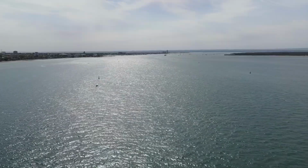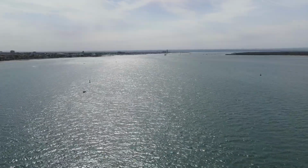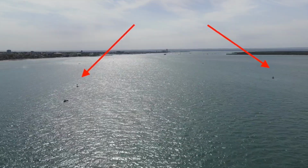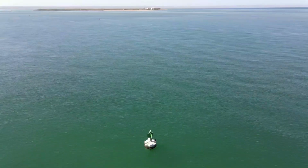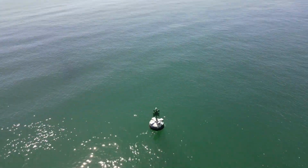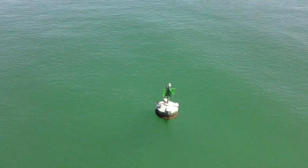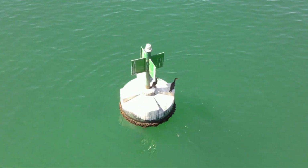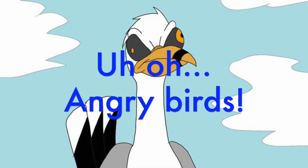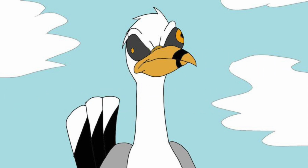But because of this sandbar, as well as a number of hidden rocks, the path through the bay is pretty narrow, marked off by these buoys that you must stay between or risk running aground or worse. These buoys provide nice little rest stops for seabirds though. Speaking of seabirds, it looks like getting these drone shots pissed off a few seagulls.